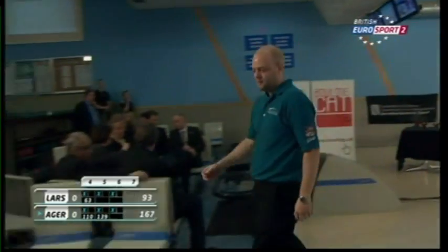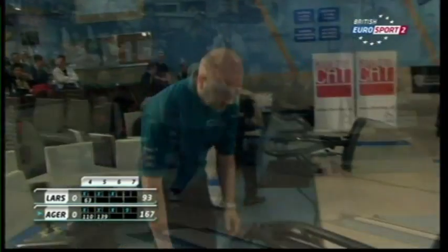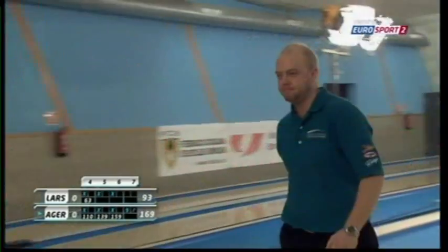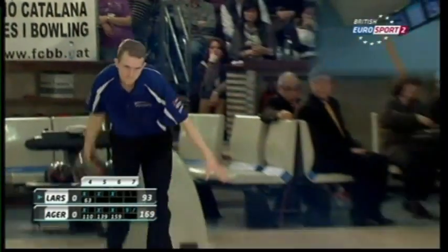Oh, well, he would have fancied that all the way. Just that fraction high. Hard straight ball comes out for the spare and takes that away very nicely, so he stays clean.